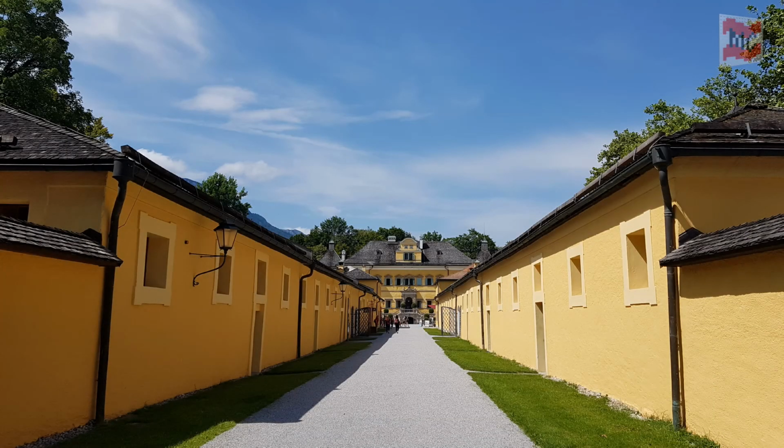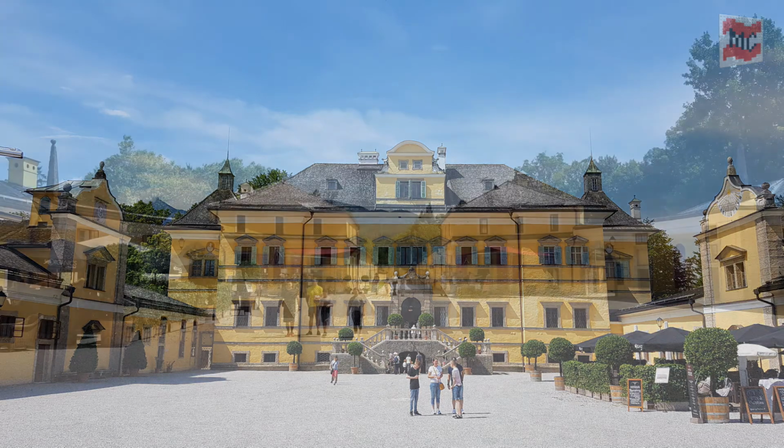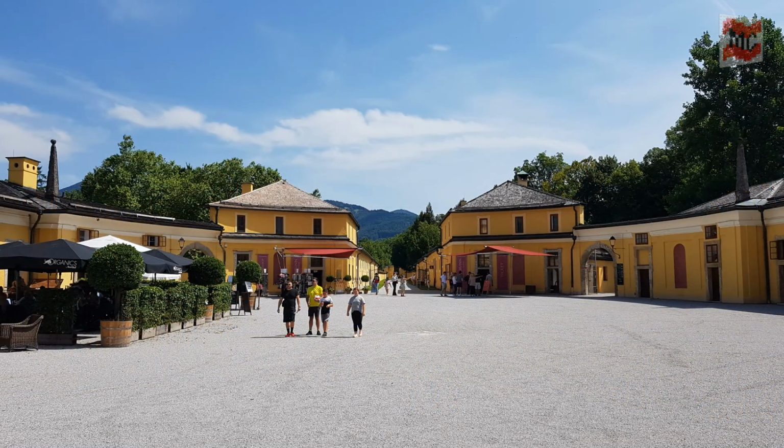Really close to it, there's Schloss Hellbrunn. It's really nice, but was never a house where someone lived. As far as I remember, there wasn't even a bedroom. It was just for representation. Let's have a look at that wonderful building. From the parking spot, we went through this little alley right to the castle. Can't tell you too much.